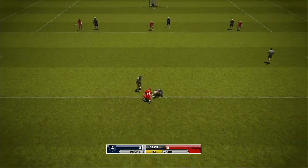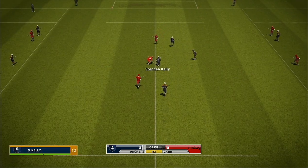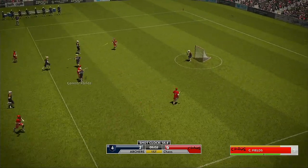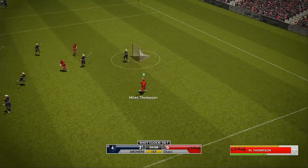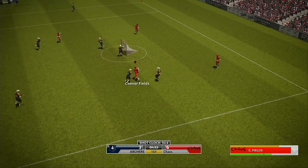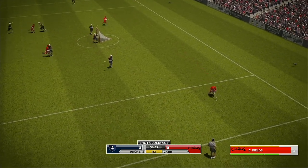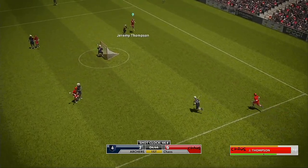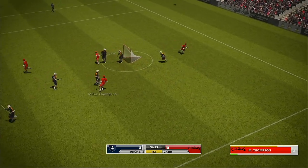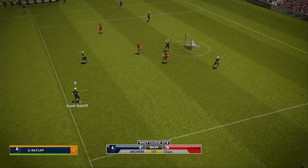Play resumes. We're underway again here at the Cathedral. The home team wins the faceoff and they get a step. Takes the shot. Stick check in the attacking zone and the offense has broken down. And they get it back. Has time. The ball goes to the ground. 8 manages to recover.